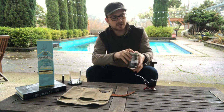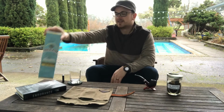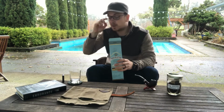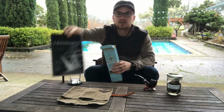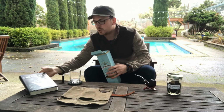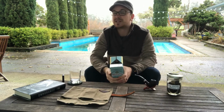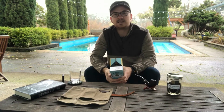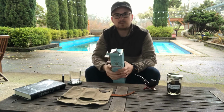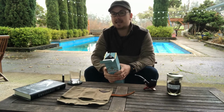So I'm going to try this out with you today, and also I'm going to enjoy some scotch. This is a cool, unique scotch that I recently acquired. I've been reading a book called Endurance, as you can see here. This is the story of Sir Ernest Shackleton, who in the early 1900s traveled to Antarctica with, I believe, 17 men. And his idea and journey and voyage was to walk across Antarctica and be the first people to do that. And in the story, I won't ruin it for you, but they don't make it.